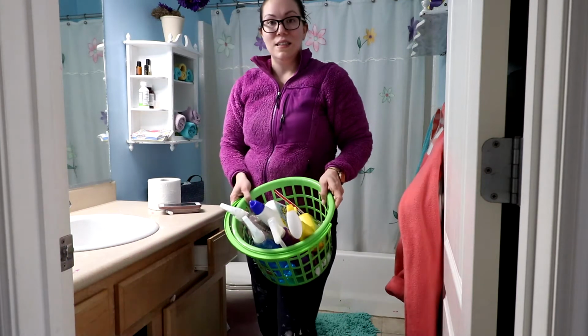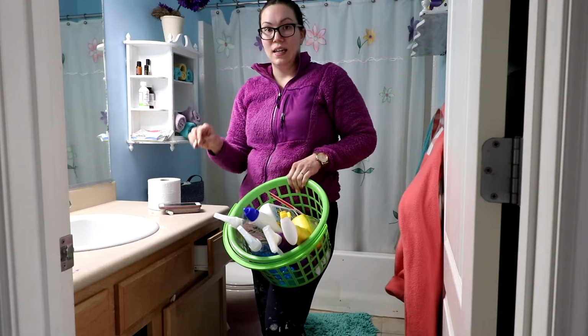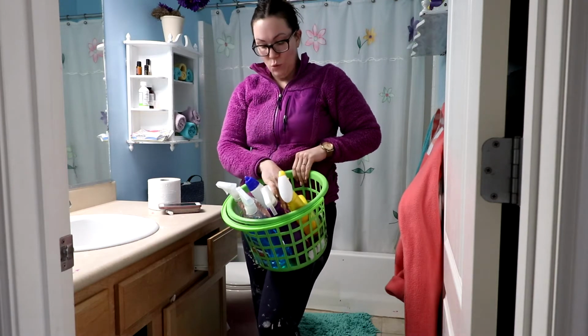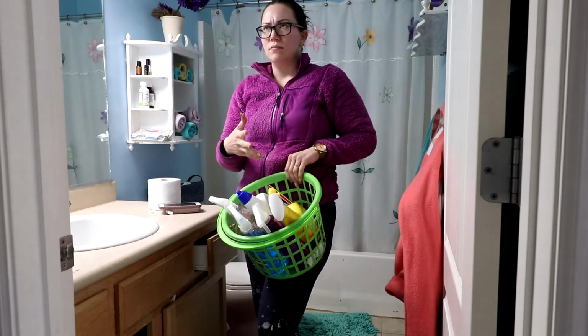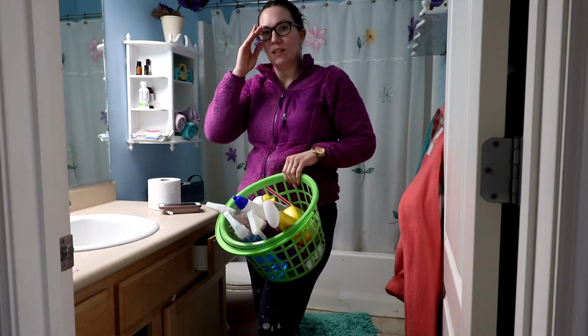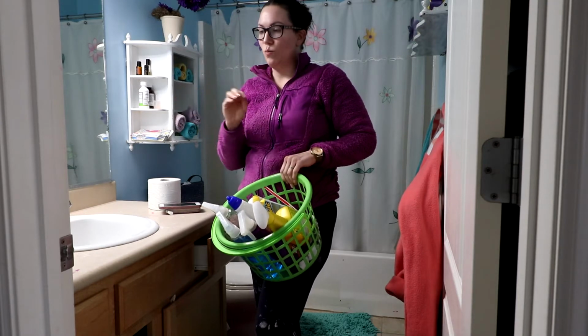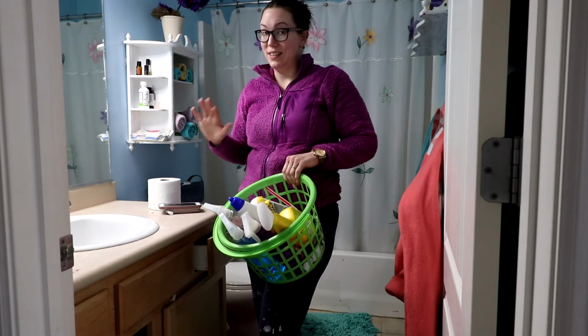Okay, then this is the big thing. Because I keep all of my cleaning supplies under the sink, and washcloths, rags, same thing, toothbrush, I don't have to be running around the house looking for cleaning supplies. I have everything that I need in each bathroom ready stocked, so I have no excuses. I can just get her done.